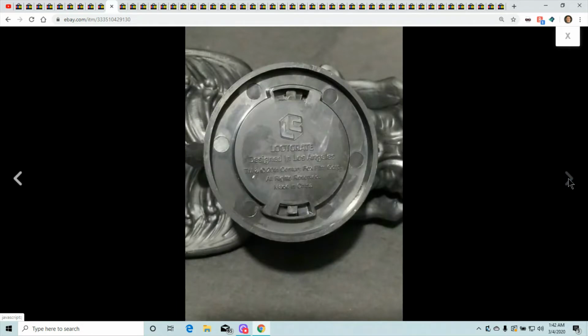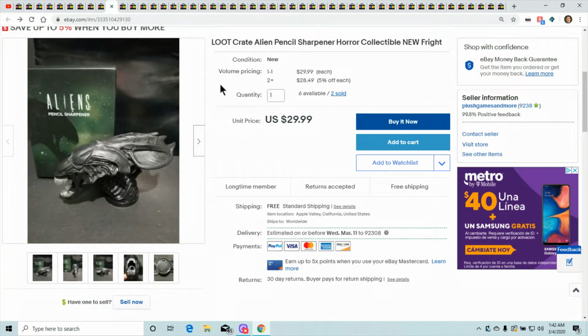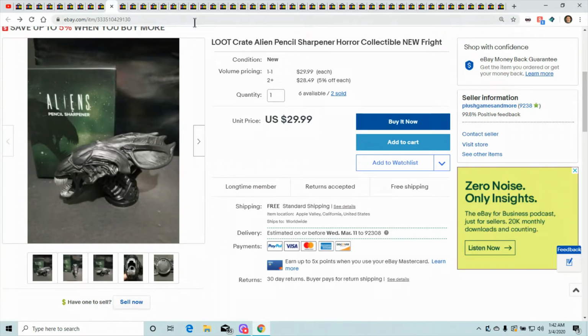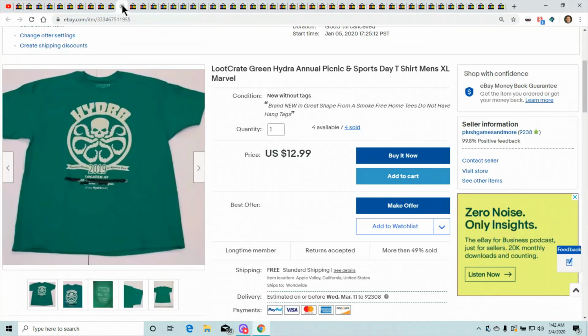So there's not many resellers doing Loot Crate. It used to be as soon as you get a box out, if you don't put it on fast, the market would be flooded. Now, as soon as I get the box, I put them on. There's maybe one person, maybe two people on that are selling them. So you might want to look into it if they do a huge sale.